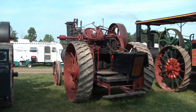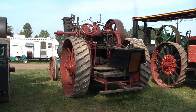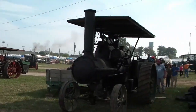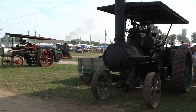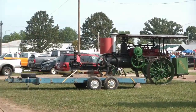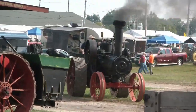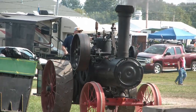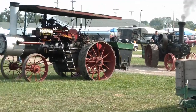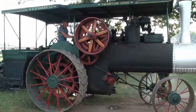We'll get closer. All right, so now we're past that, so that's 16, 17, 18, 19, 20, and then there's the one there on the move. I don't remember if we counted that one, so I'm gonna say at least 20. There are definitely at least 20 steam engines. Oh, on the move.